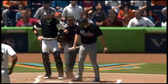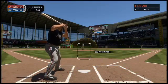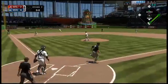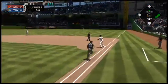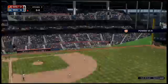Ready for another chance, Dom Robinson. He flew out in his last at-bat. First pitch of the at-bat. This one's down to third. Reeves takes it in. And the 5th inning will start with a ground out, 1 away.